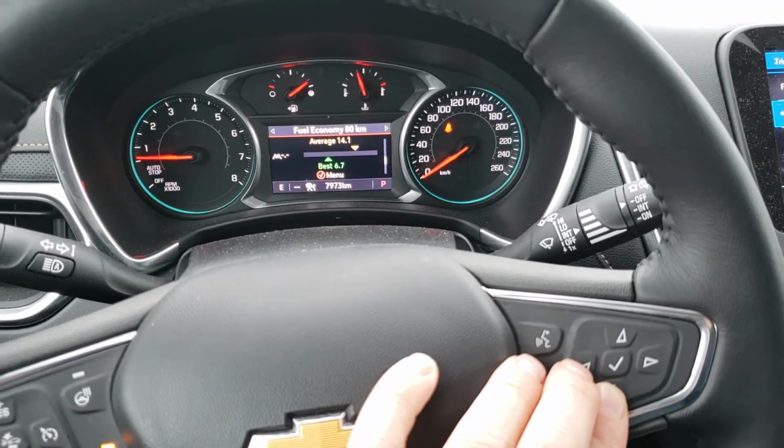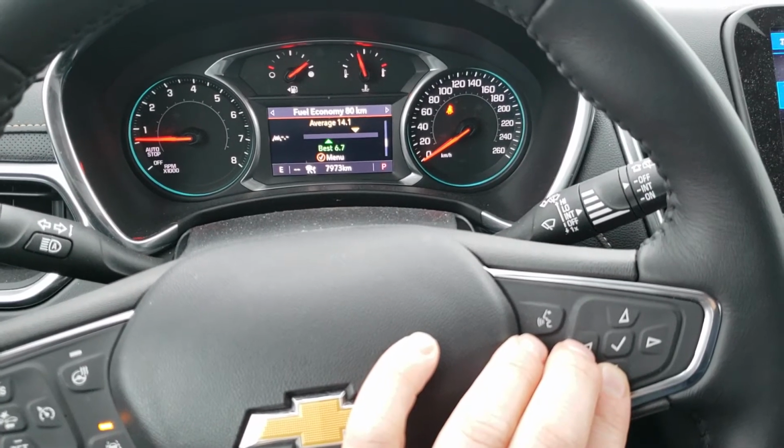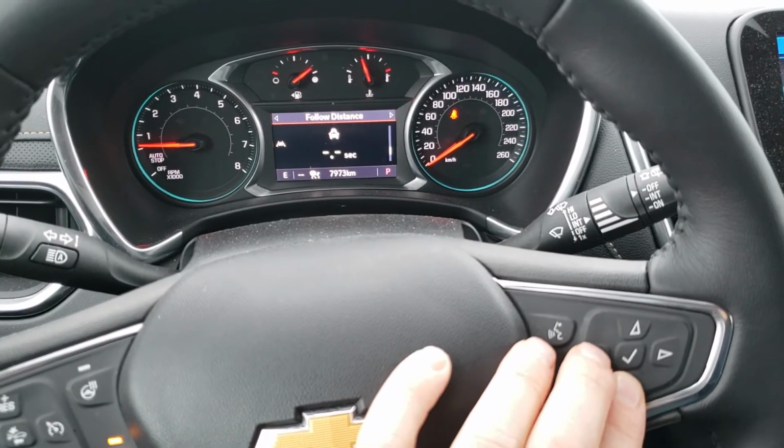It's winter time and I'm using my remote start a lot, so that's affected my current average, but you can see the best average I've had was 6.7 liters per 100 kilometers. That's pretty good for a 2-liter turbo all-wheel drive.